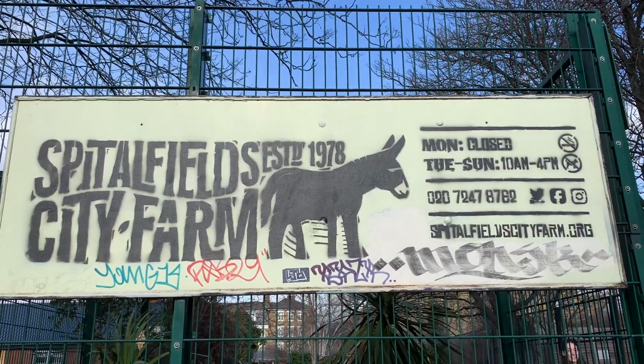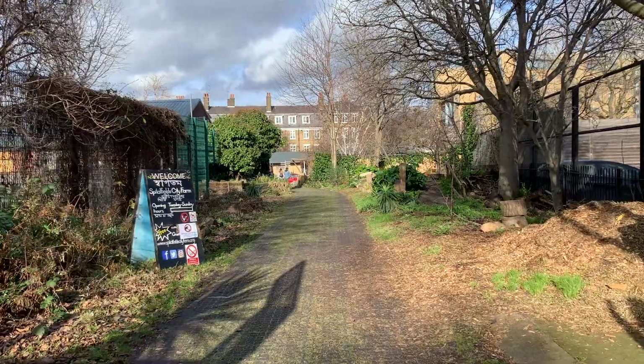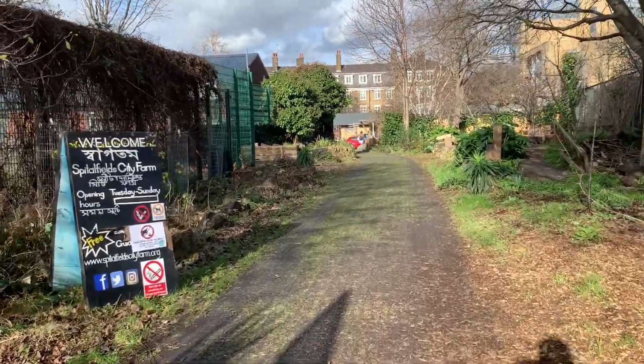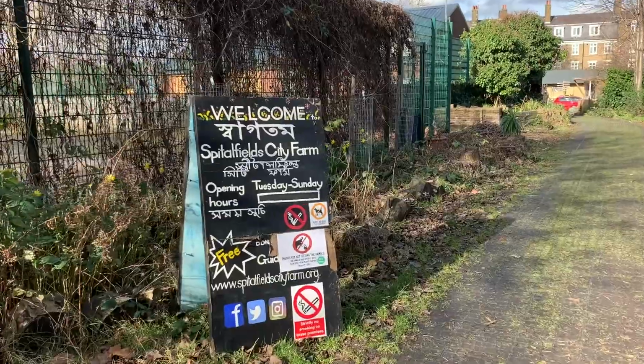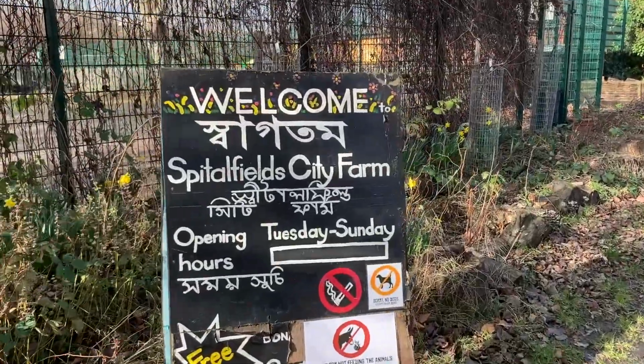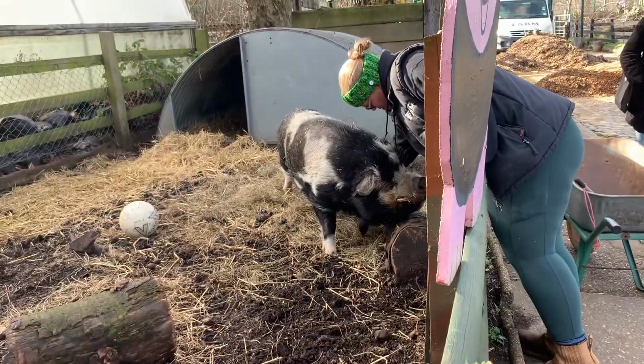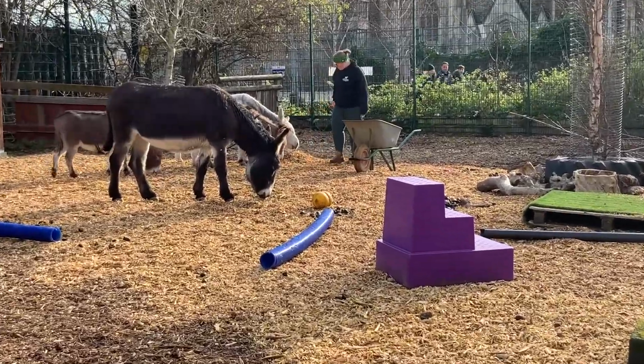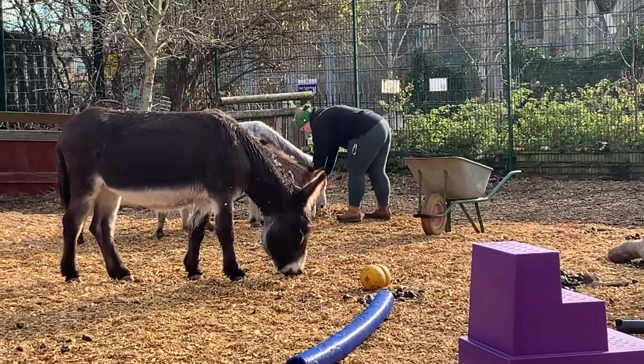Spitalfields City Farm has been here since 1978. We were squatted on as allotments, so it used to be a railway goods yard. Eventually, with allotments, people brought in some chickens, and then there was a pig, and suddenly there's a donkey, and suddenly you have a farm. We have about 60 animals ranging from guinea pigs and chickens up to our donkeys. And we have community groups come and use us.